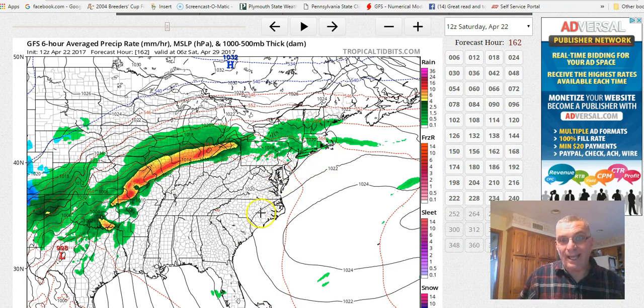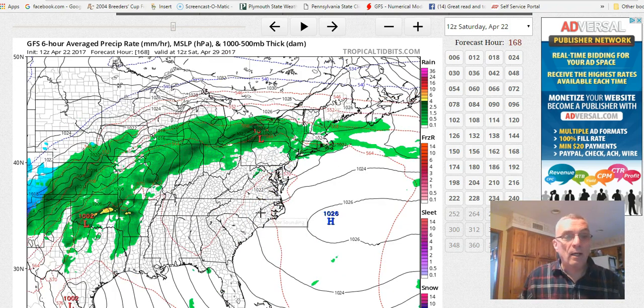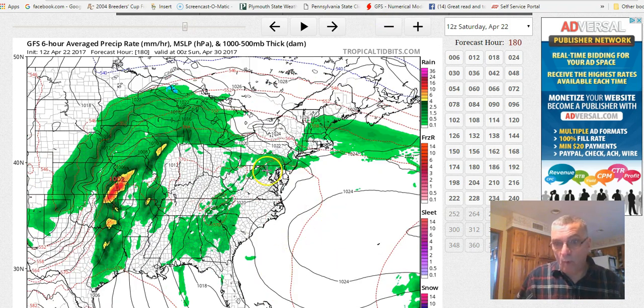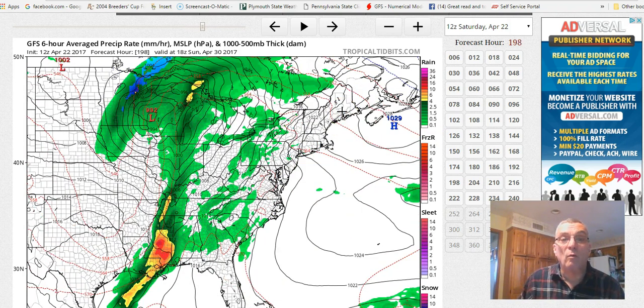But this ridge in the east is going to be trying to build at the same time. So we're going to be battling here between warm air that's going to want to try to come up into southern New England and point south. I think the points south are in a better position, but how far north that warm air gets is going to depend on how much of an onshore flow we're going to wind up with.